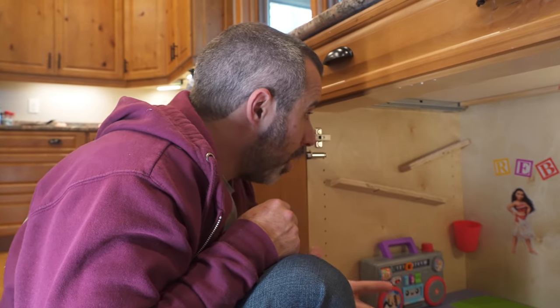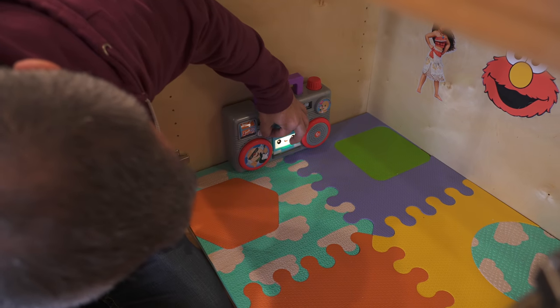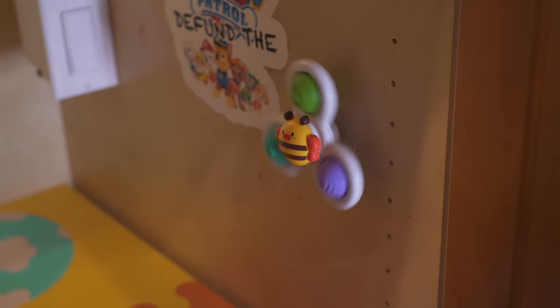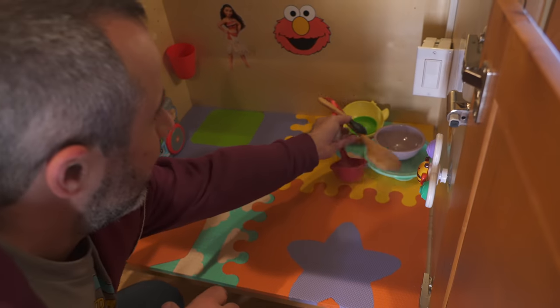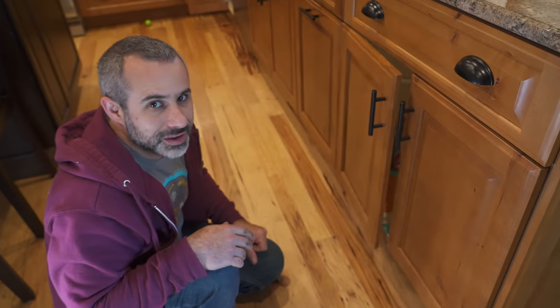All right, so it's like an educational toy. I don't think at one she's gonna get the concept right away, but if I show her a few times, she'll eventually be able to do it. I think it's cool. So now we put the rest of her kitchen toys in here, AKA spoons and things like that, and we let her discover it. All right, let's see how it goes.